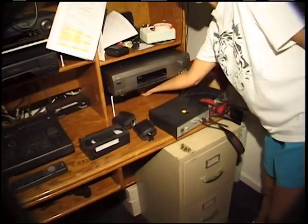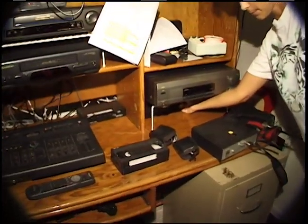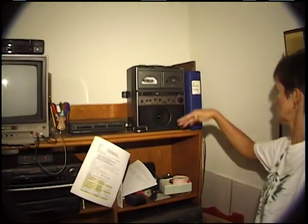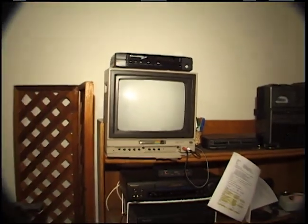And here's the box. Can't tell. Can you see the box under there? That's okay. At least they know what's back there. This little boom box. Yeah, that's nothing. That's a piece of garbage.